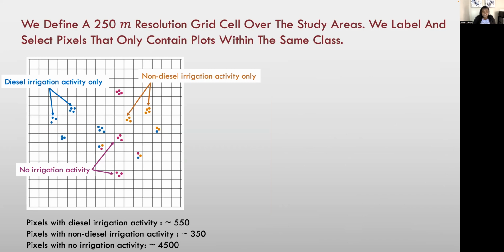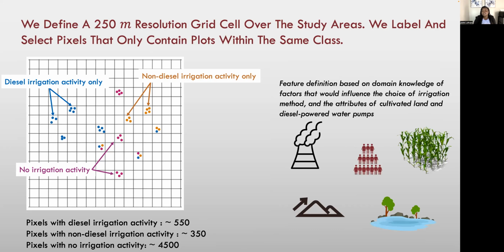And so from all this data from the different plots, what we did is define a 250-meter resolution grid cell over the study areas that I just mentioned. And we gave them labels based on the pixels that contained only plots that are within the same class. So those that had only plots that were diesel irrigated fell into the diesel irrigation class, compared to those that had only plots that were not being irrigated during this time, which fell into the non-irrigation class. And then we defined the features based on our domain knowledge of the factors that would influence our choice of irrigation, as well as other attributes like cultivated land and diesel powered pumps. So like pollution, as I said, vegetation indices, proximity to water, elevation, and human activity measured through population.